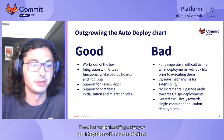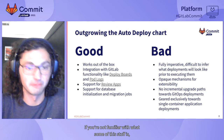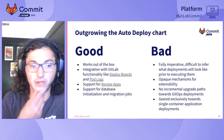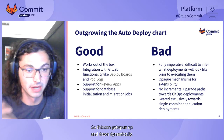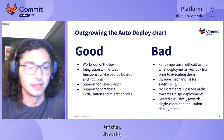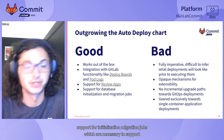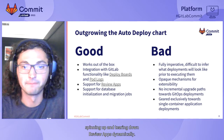The other really nice thing is that you get integration with a bunch of GitLab functionality like deploy boards and pod logs. If you're not familiar with what some of this stuff is, the links are embedded in the presentation. So feel free to follow along if you're watching in real time. It also has support for review apps, so those can get spun up and down dynamically. And then, like I said, it has support for specifically an in-cluster PostgreSQL database and also support for initialization and migration jobs, which is necessary to support spinning up and tearing down review apps dynamically.